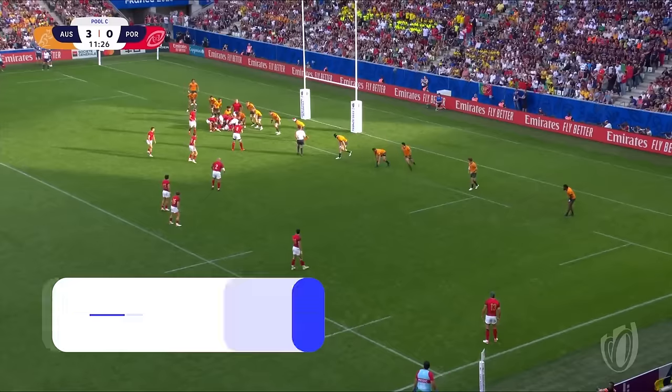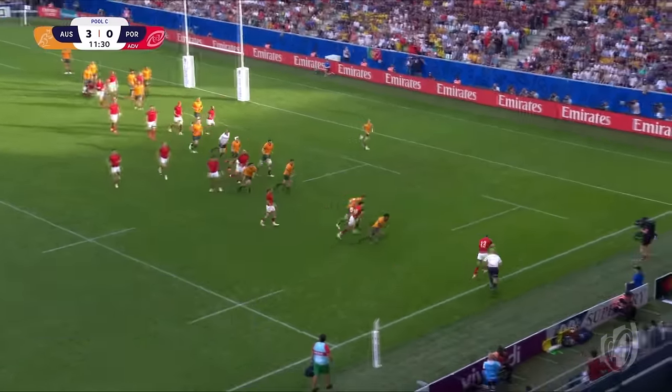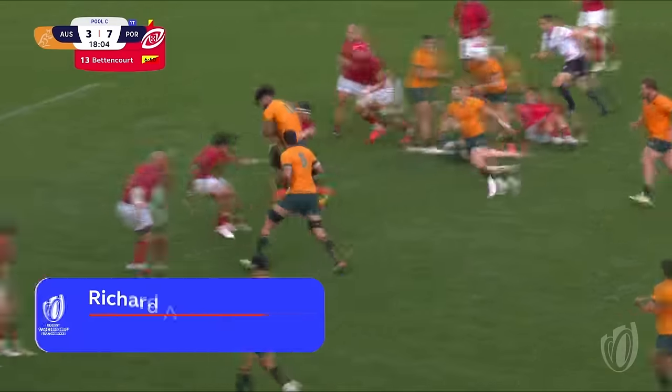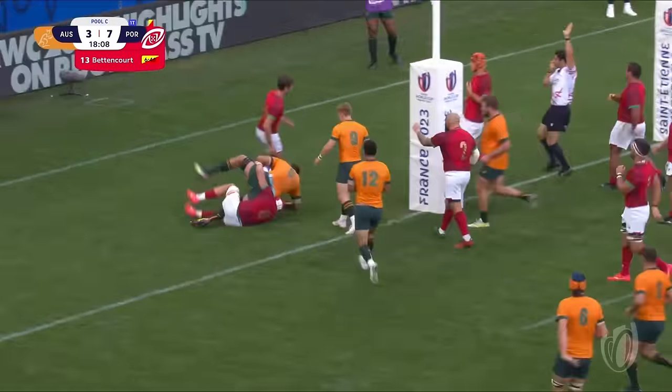Play advantage, Portugal. They were playing under penalty advantage for the scrum. Here's Appleton out the back, and then the big wide ball. The line this time. Oh, he's looking to bounce back. Valentini struggling and stretching. The offload for Richie Arnold.